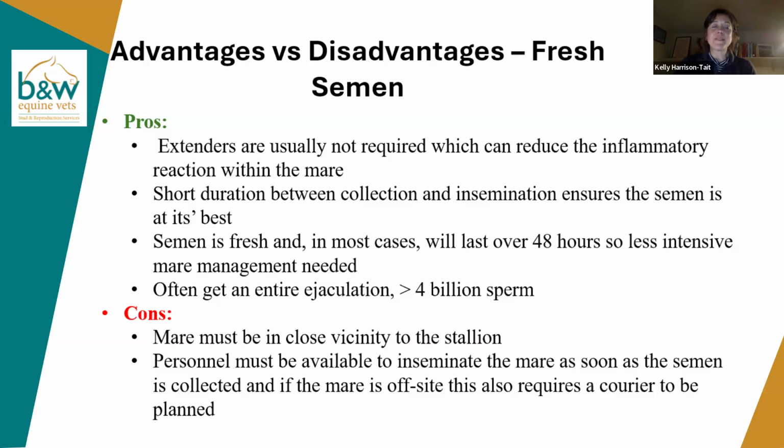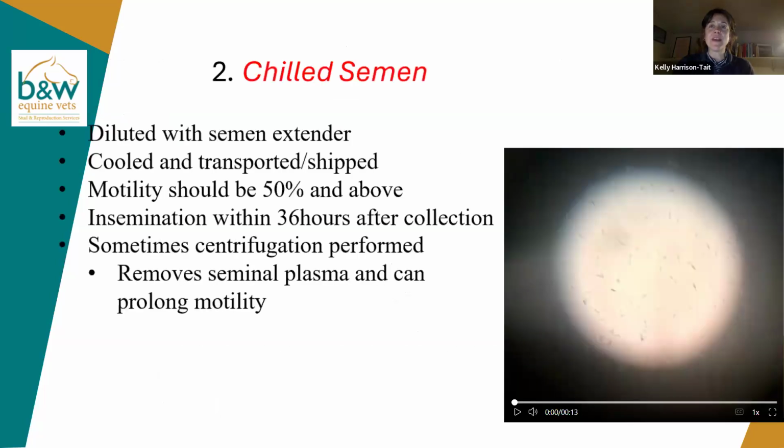Negatives are the mare must be in the close vicinity to the stallion. So fresh only works if you're within an hour of where the stallion is kept, or your mare is, or you'll have to send your mare to that centre. And also personnel must be available to inseminate the mare as soon as the semen is collected. So you can't leave it sat on the side of the stocks room and wait for personnel to come and inseminate it if you can't do it yourself. And that can cause some logistics and a courier.